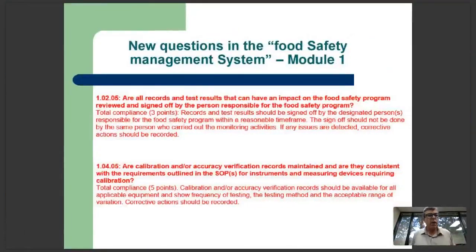Next slide, 10205. Are all records and test results that can have an impact on the food safety program reviewed and signed off by the person responsible for the food safety program?